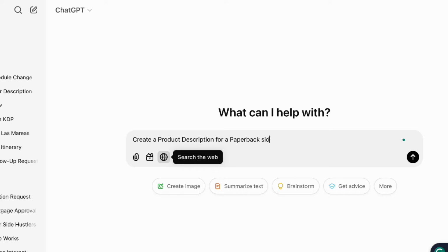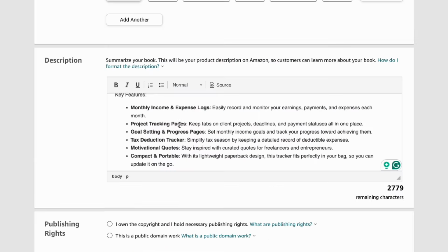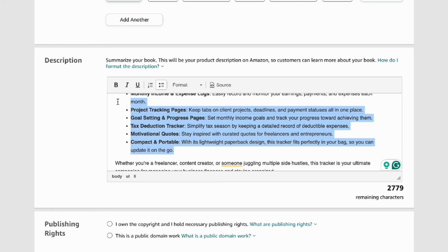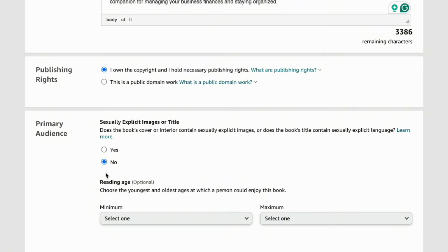So you guys guessed it, I'm just going to ChatGPT this. All right, let's add this, but I'm actually going to remove the key features because half of these are not actually in our tracker and we never want to mislead anyone. So I'm just going to put I own the copyright to this since I designed most of it.